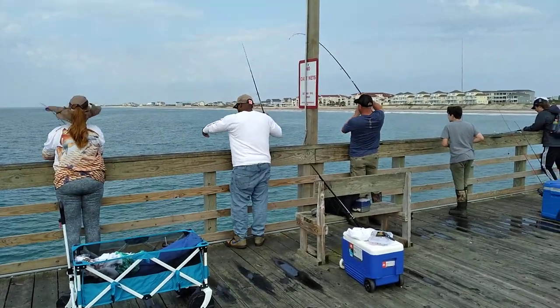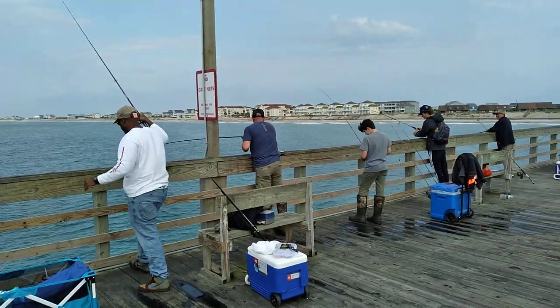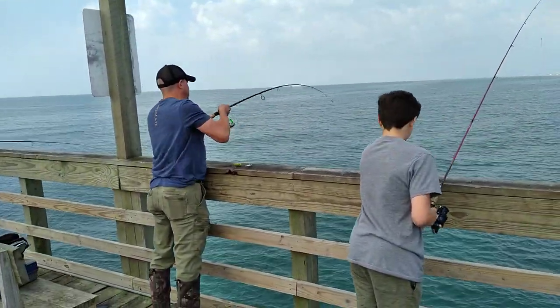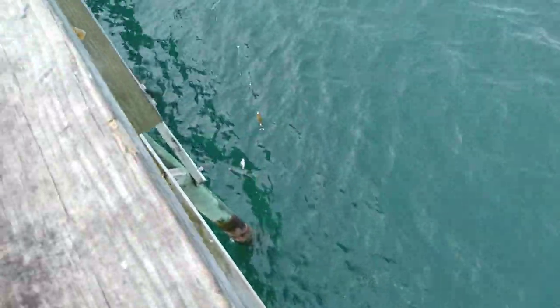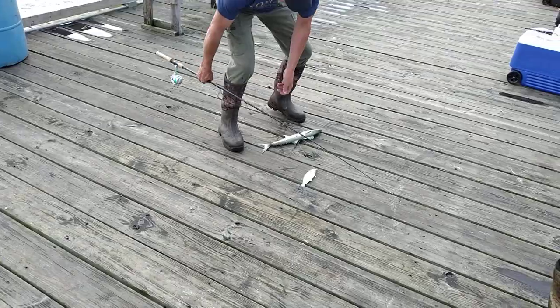Oh, came off. About 20 minutes later, she's fishing. She hooks up on one reel again. So we'll end the video. She got a picture. Bluefish and a Spanish. Nice. Nice Spanish and a small bluefish.